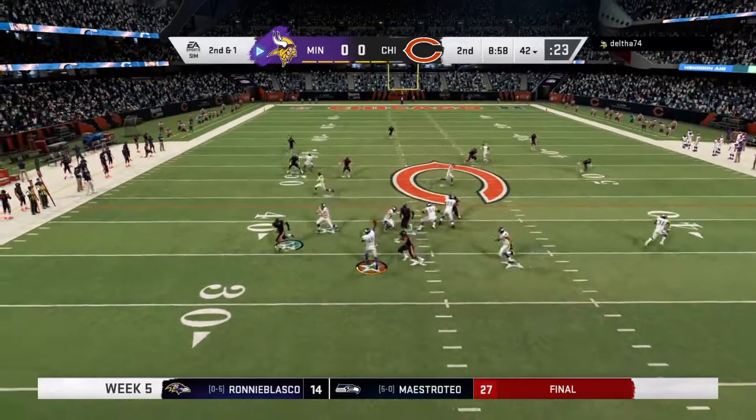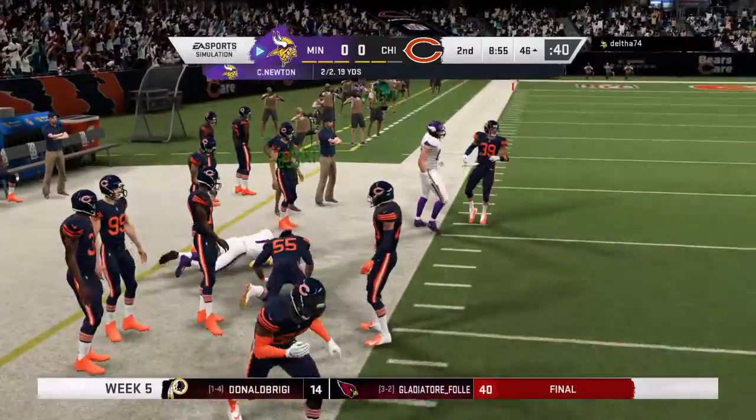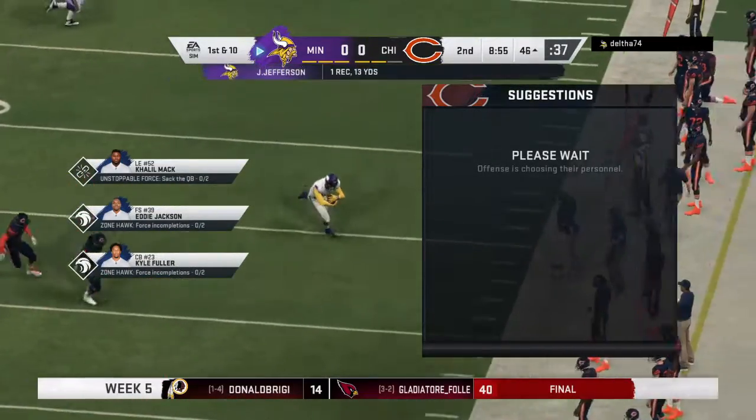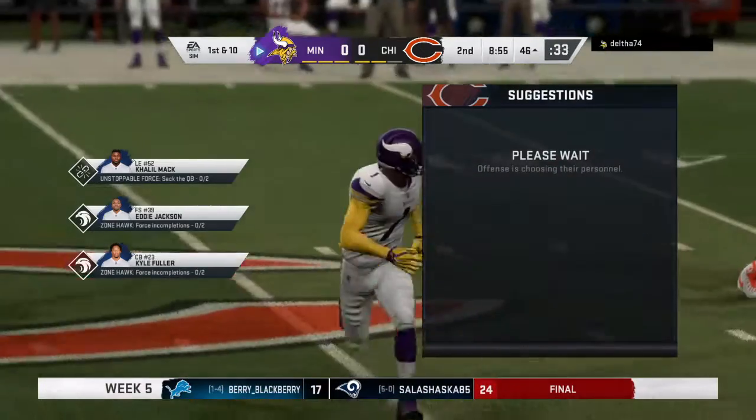Back to throw, Newton. Throwing left side here, and it's complete. 13 yards as the Vikings pick up the first down. That's the number 2 receiver in the NFL in terms of yardage, and tell you what, a few more plays like that, he won't be number 2 for long.